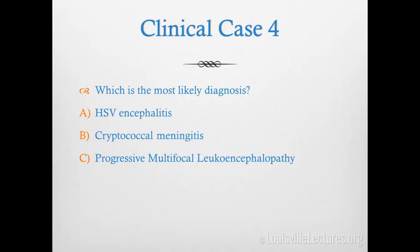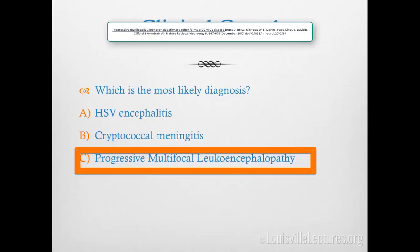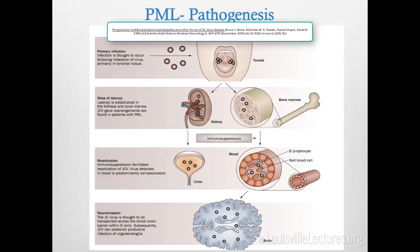Is this HSV encephalitis? Is this cryptomeningitis? Or is this PML? Who votes for A? Nobody. Who votes for B? Well, we already talked about that, right? I should have made this harder. Okay, so who votes for C? Yay! Okay. All right.